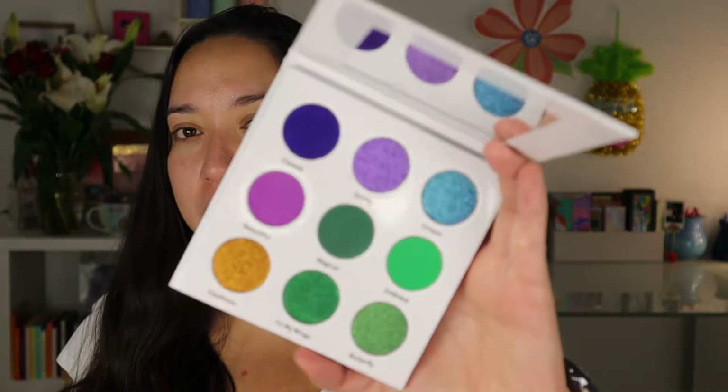I do have this new palette from Sugar Drizzle Cosmetics. This is so cute. It has a little quote on it. It says, "Be the flawed, quirky, unique, beautiful, and magical person that you are." And I really love this color story. It's so pretty. So I'm gonna figure out what I'm gonna do with this.